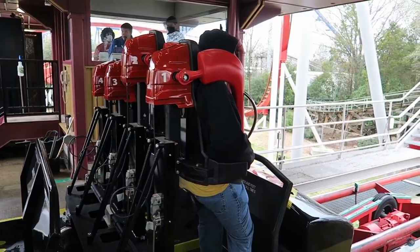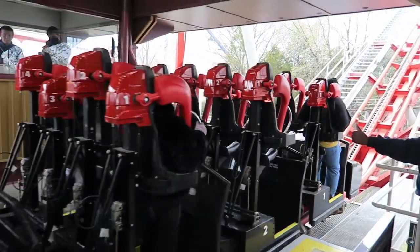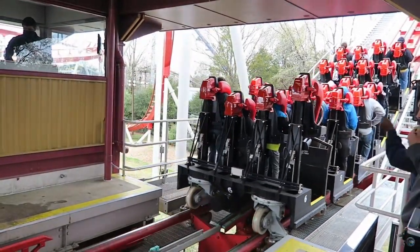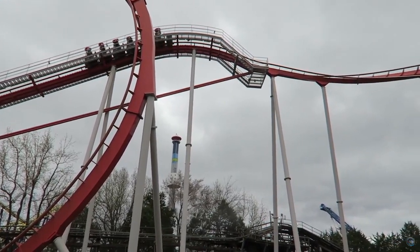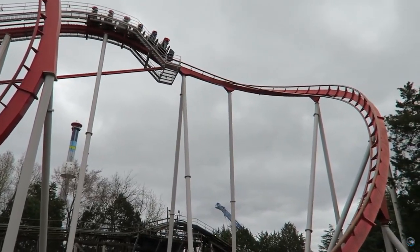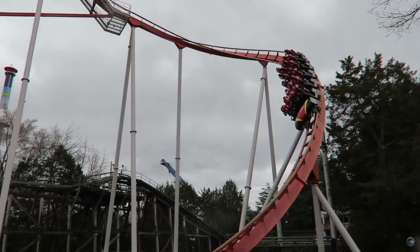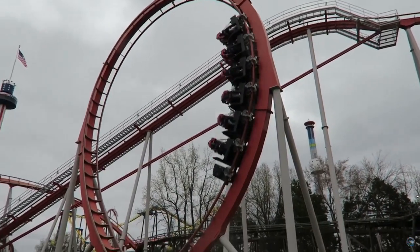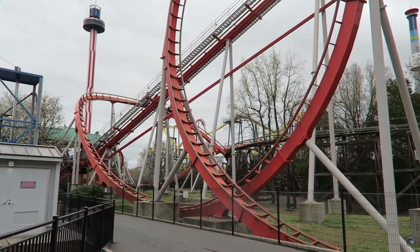You have the B&M stand-up, Vortex. It's just a B&M stand-up. All you need to know is it's painful. I didn't think it was that bad, but the restraints don't make it any better. My favorite part of Vortex is probably the first drop. That's probably the only real good part. Everything else, the best part is when the restraints release and you can get off.